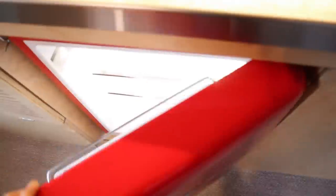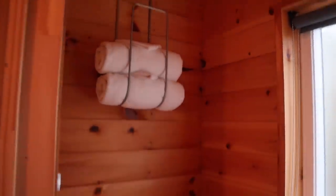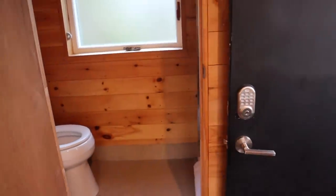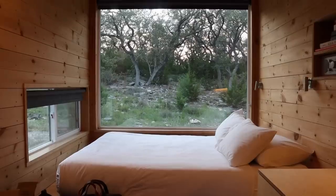So yeah, it's definitely not a classic camping experience. I like this. I think this is pretty nice. And then you have your bathroom. This is definitely a nicer bathroom than the one we did in Dallas. I feel like there's a lot more space. You also have a full shower with shampoo and stuff. And there's a light too, and the fan turns on when you turn on the light. But that is it. Super, super cozy.